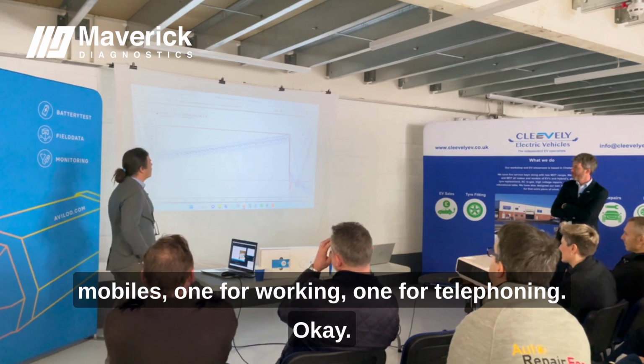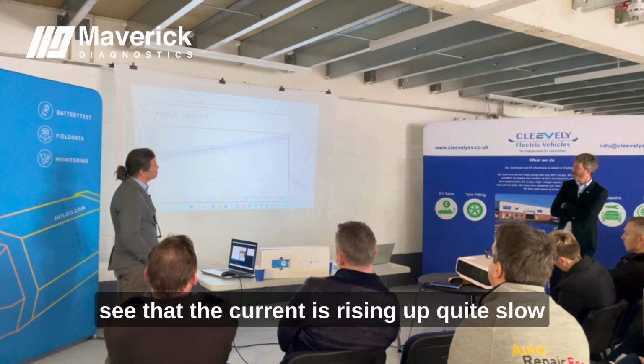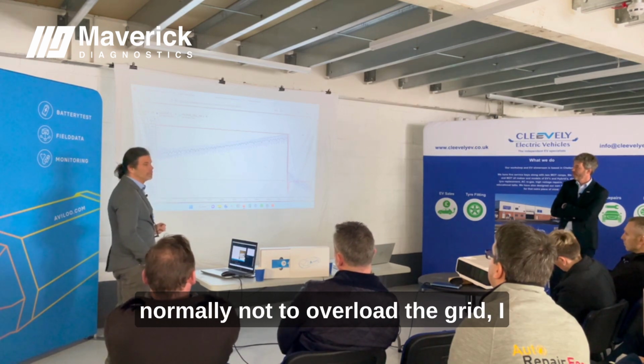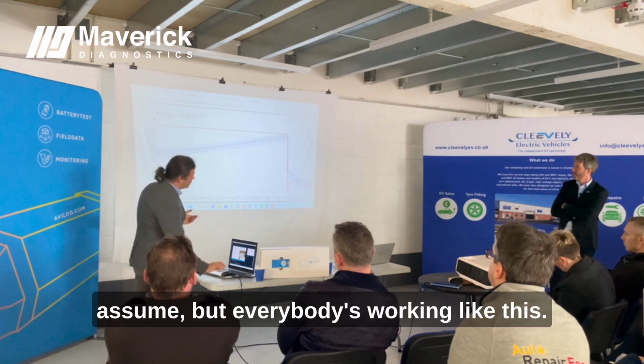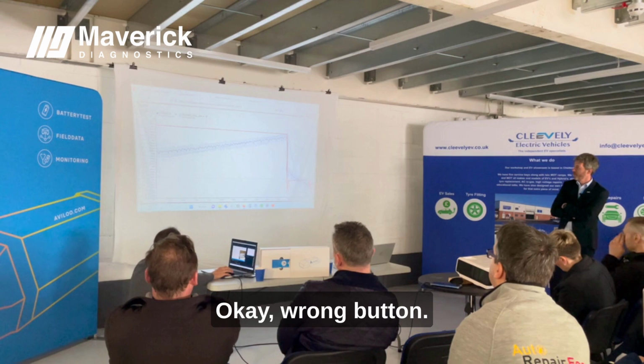Okay, and if he's turning on the charging, you will see that the current is rising quite slowly normally, not to overload the grid, I assume, but everybody's working like this.